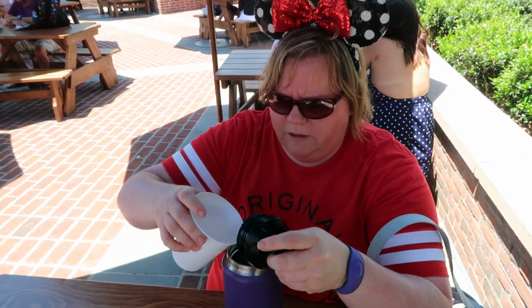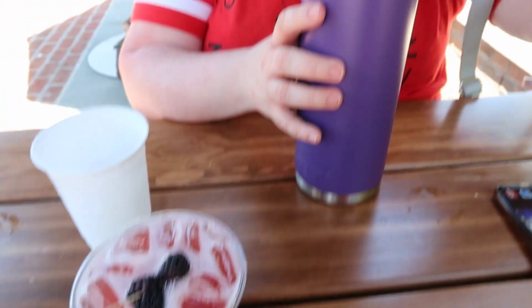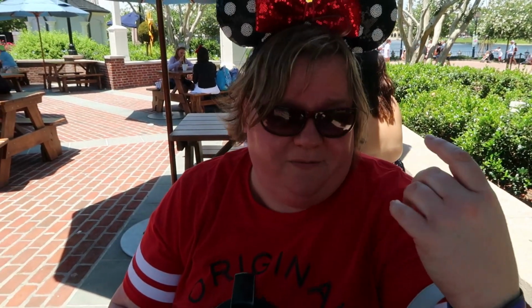What did Carrie get here? This is the blackberry sour. We got this last trip. Oh, it's so good. This was like my favorite drink here. And I'm so happy it's just like a normal drink you can get. It's not a festival thing.